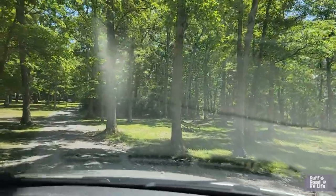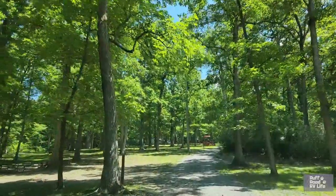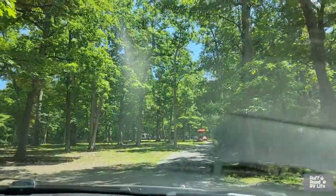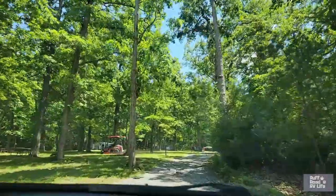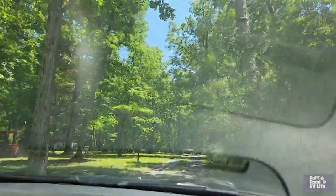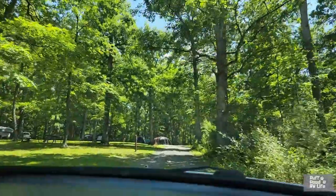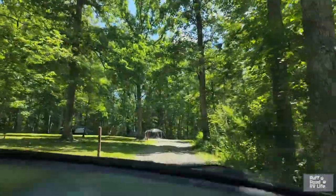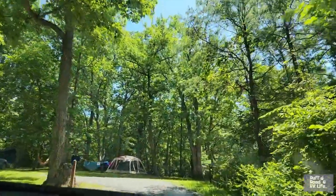Wow, this is really rustic here. Ooh, there's a big dip. We got a big trench here. There we go. Oh my gosh. So, another big trench. This is G. It is a combination of primitive and electric sites. I don't think you want to drive your motorhome back up in here. Yeah, smaller vehicles perhaps. Well, probably some people might. There's a big dip there, too.